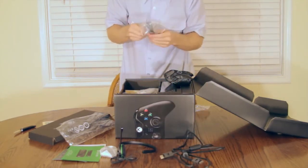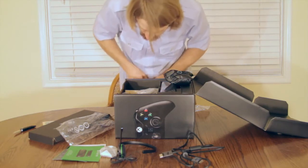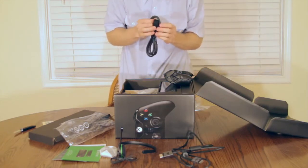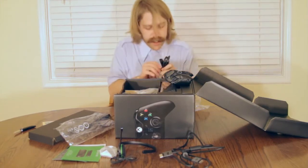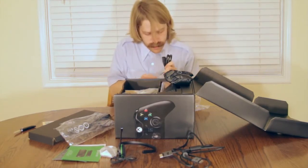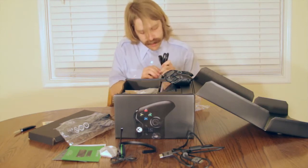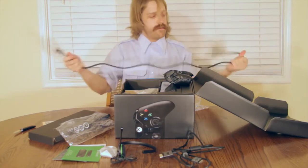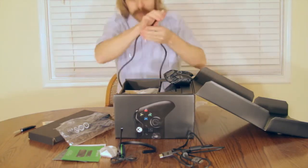Alright, right here we got, it looks like a Connect cable. Oh no, this is your power cable. Just your standard cable. I'll tell you how long it is right now. This twist tie was twisted 30 times, I think. Alright. Not so long. A little over 3 feet.